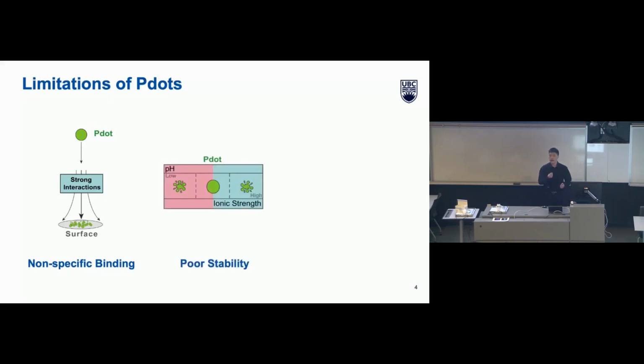The second one is poor stability: they are stable only in a narrow range of pH and ionic strengths. Once P-dots go beyond this range, they will lose their colloidal stability. It's not ideal for further studies.